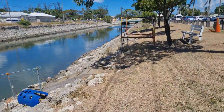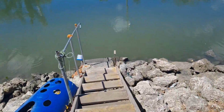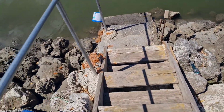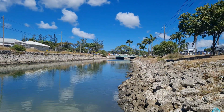Actually constructing some steps here. Interesting. That will allow you to go on down. Look at that view.